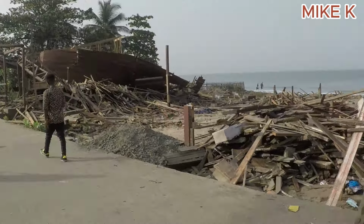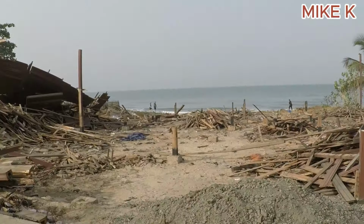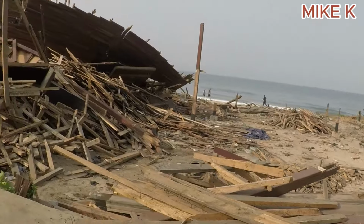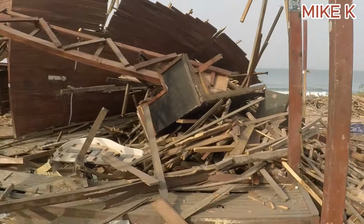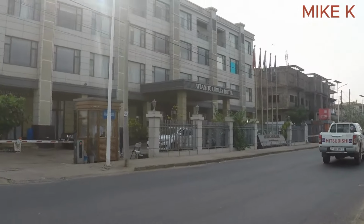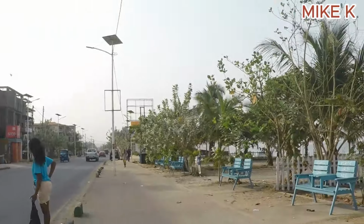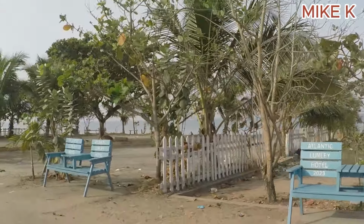And I've seen that this area has also been demolished. It's another hotel called Atlantic Lumley Hotel. And this is the parking area, or the beach area of the hotel.